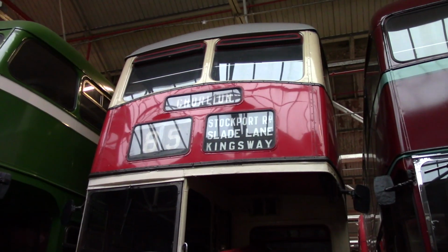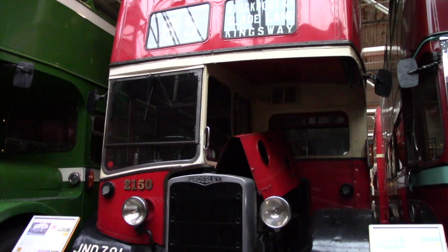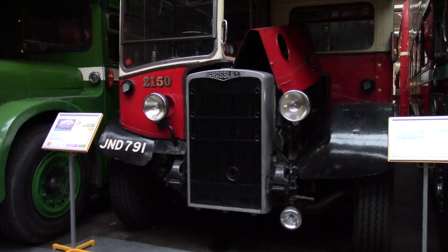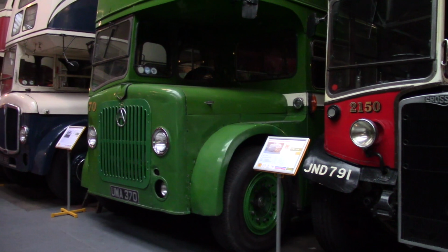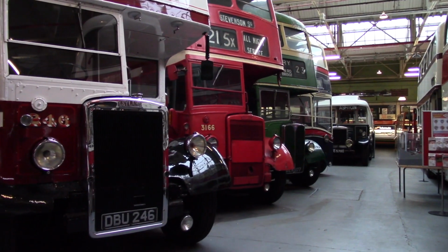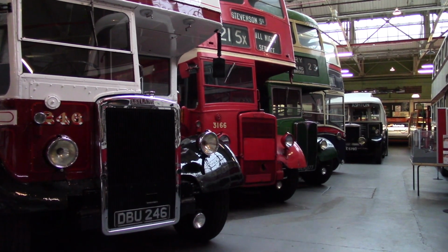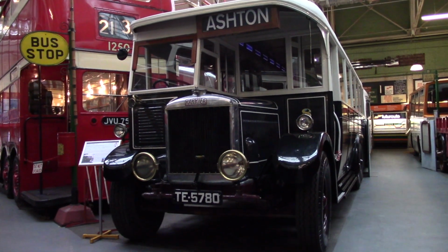First visit in January 2024, and there's been quite a shift around, mainly for the Christmas special, to make room for the special event. And alongside there is an Atkinson, an AEC and a Leyland at the end. And now we have two Leylands and an AEC with this little beauty, the Karrier.